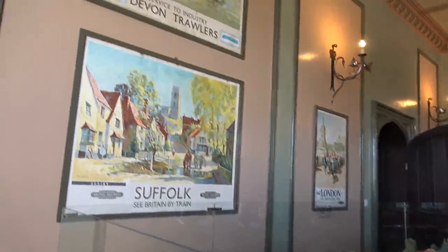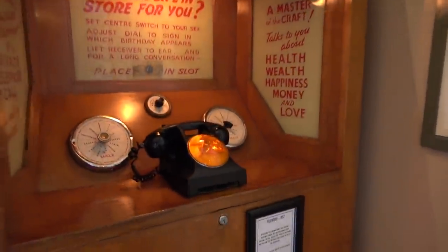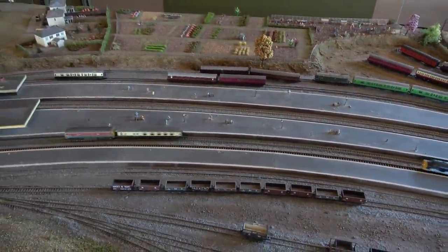And look at all the old signage in here as well. Oh, it's awesome. And the building for here as well is stunning. Just so many little things to see and parts of history. Brilliant. I can just stand in here all day watching the trains go around. I love it. And look at this over here.